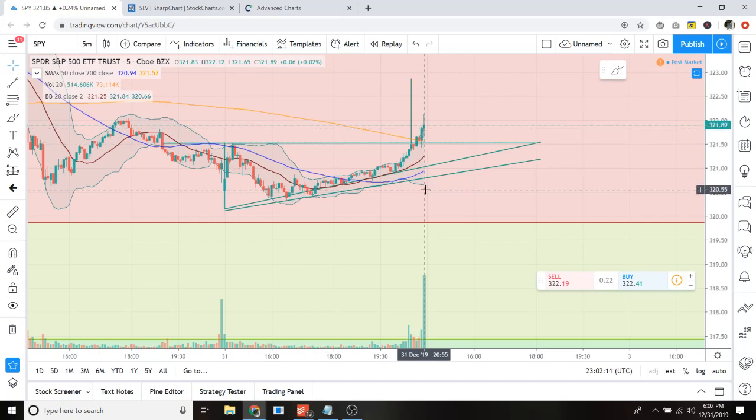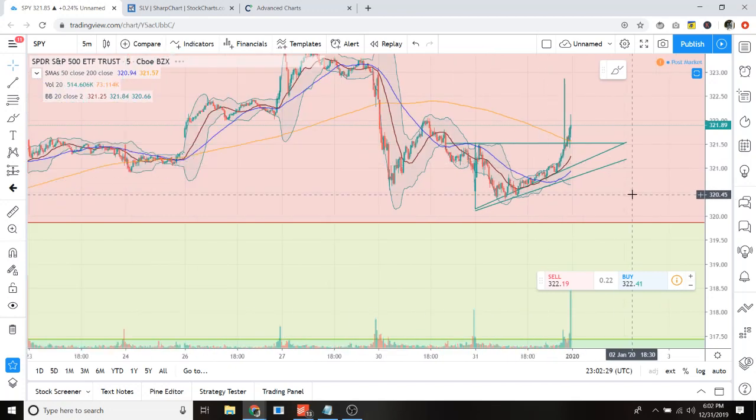to 321.89. Now that's important because we need to see if the bulls can maintain momentum, and they started the end of the year very, very strong. So that means that the first trading day of 2020 is going to be very, very interesting to see what happens. So now that is that.